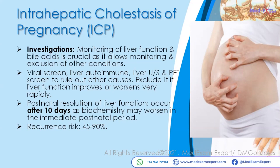And when do you monitor postpartum? You have to wait until after 10 days, as biochemistry may worsen in the immediate postnatal period. Also remember, the recurrence risk is 45 to 90%. So note this. When to do your LFTs after delivery: it's after 10 days.